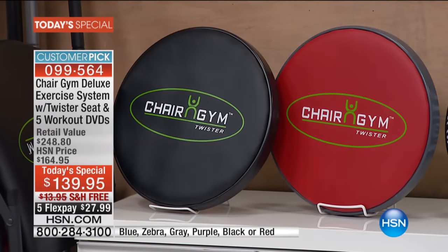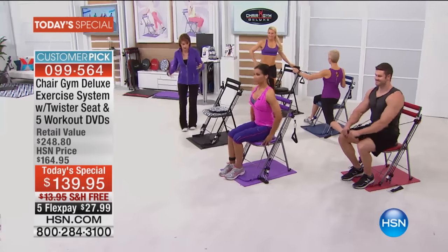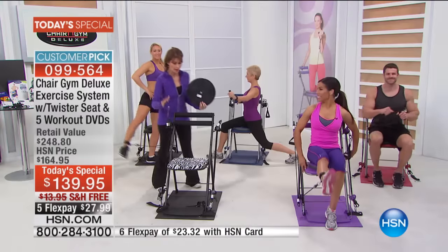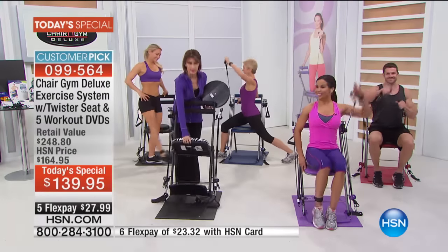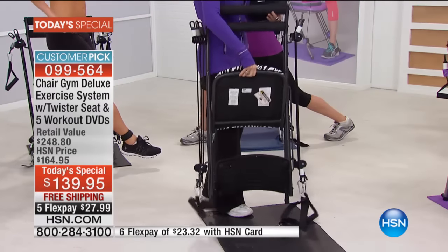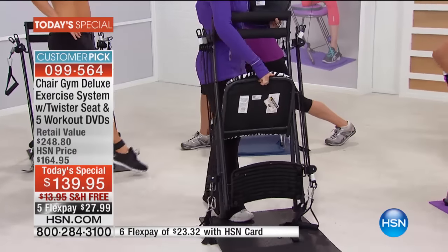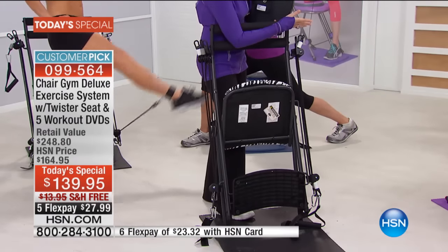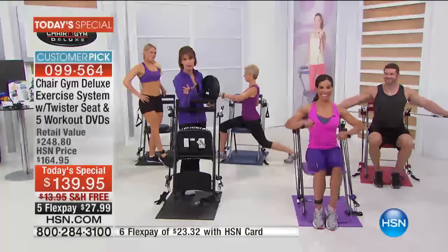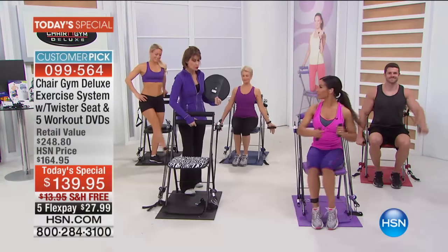This is a system that you can do anytime, anywhere. It is completely portable. And when I say completely portable, what I mean is it's completely portable. It folds up like a dining room chair, like a folding seat. It is so lightweight. It literally takes two fingers and I can lift this up. And then it is in the trunk of my car. It is out on my balcony. If you go to my Facebook page, Alice Perone on HSN, you will see where I like to work out, which is my balcony, room with a view.